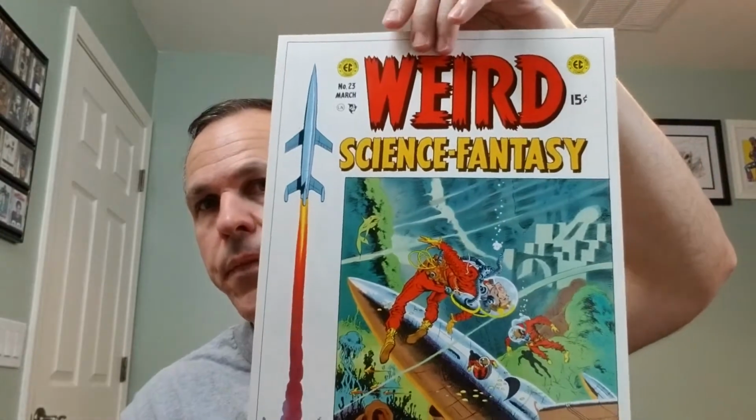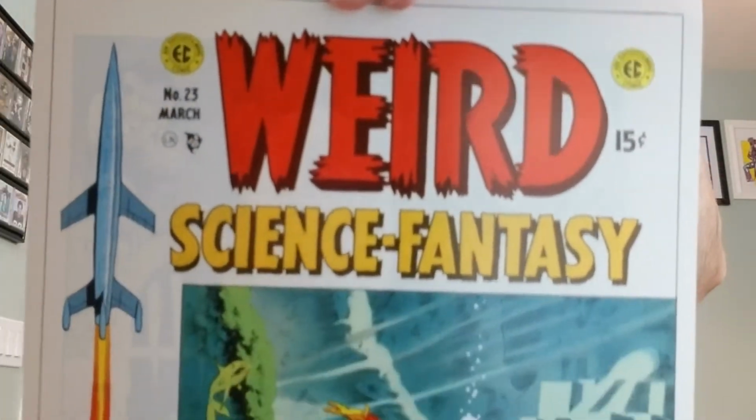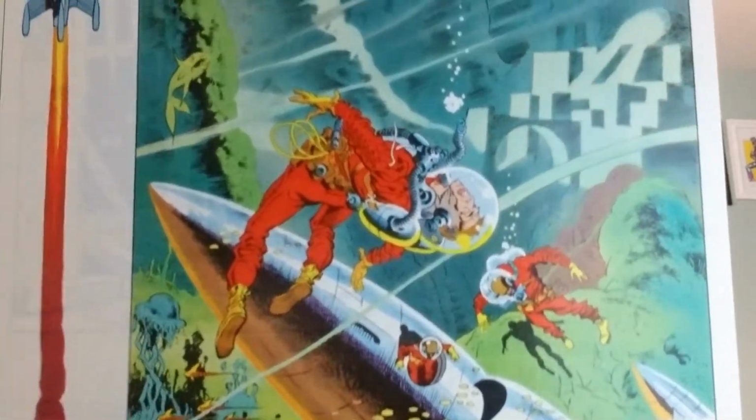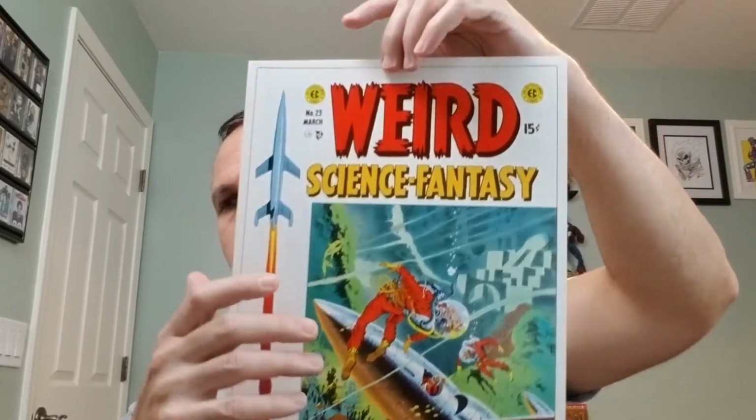So we have, and these are reprints of the covers taken directly from the cover art in most cases where possible, as well as the inside of the front cover. That is printed on the back. So we have Weird Science Fantasy number 23, and that is by Wally Wood. There's some beautiful, beautiful covers. On the inside, you're being implored to join the EC Fan Addict Club.